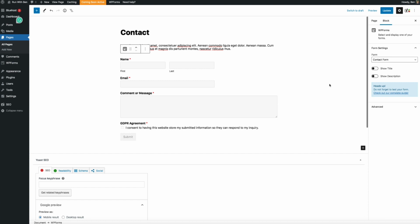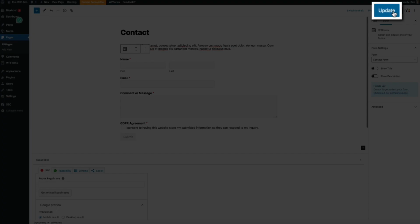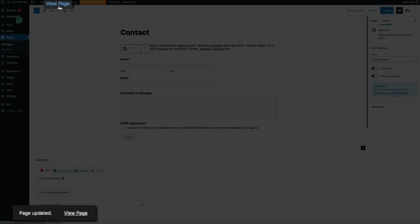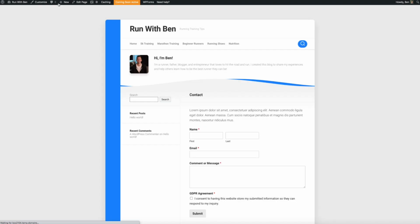Now for the sake of time, I'm skipping over the Yoast SEO settings and featured image, but you should get into the habit of configuring your SEO settings and adding a featured image to each page and post that you create. Okay, let's make these changes live, so click the Update button in the upper right-hand side of the screen. And then if we view our page, you'll see that we now have a beautiful, professional, and functional contact form on the page. Nice work.